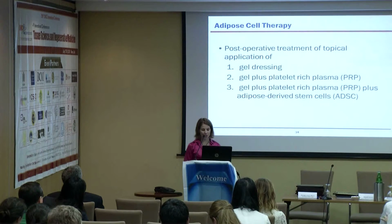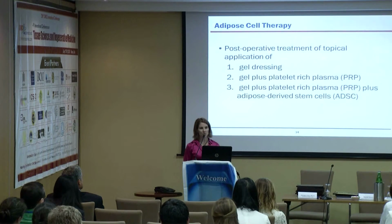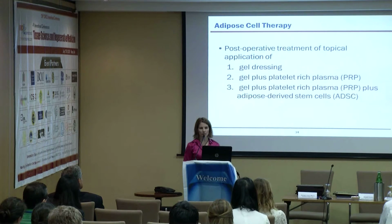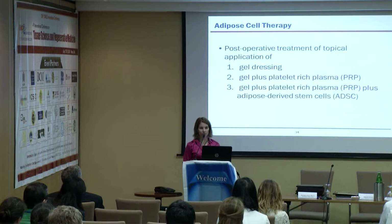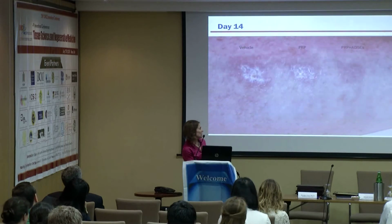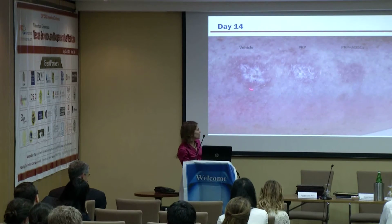So this was just a quick experiment that we did. We got 10 of our friends and family to agree to let us burn their arms. And then we attempted to heal those burns using 3 different groups. So we did one that was just a control, one with platelet-rich plasma, and one with platelet-rich plasma plus adipose stem cells. It's very difficult to be my friend or family member because you get tortured a lot. So this is what one of the arms looked like. So this right here is the control.